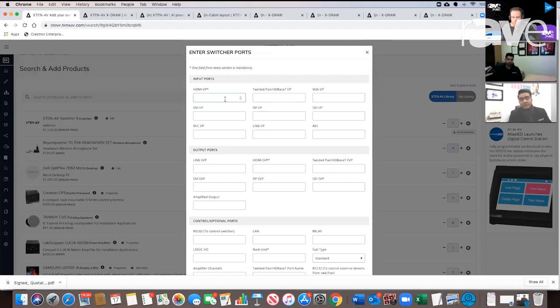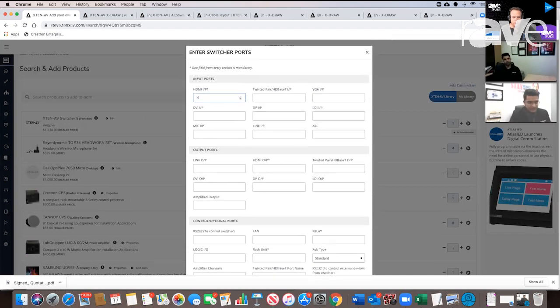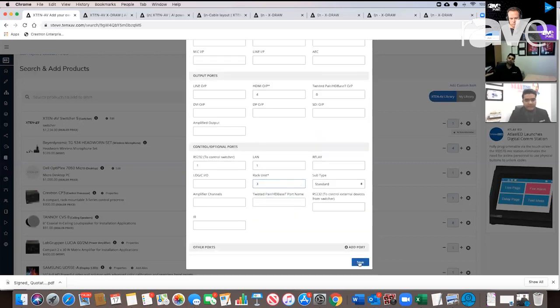So as you could see, I added a switcher from scratch. Now you get a nice form which you can fill up. This is what we're doing to draw the lines and connections automatically, not manually, like you could do in XTRAW. So you can define the ports, the rack units, and then hit save.